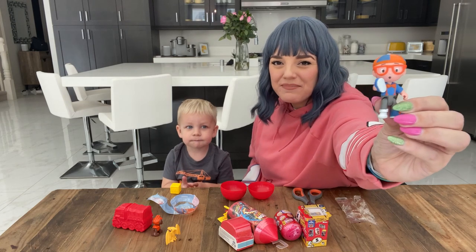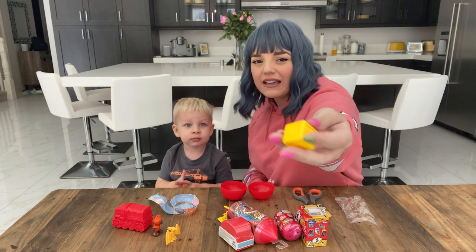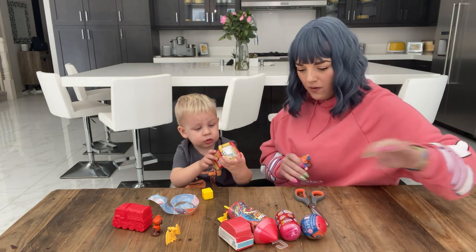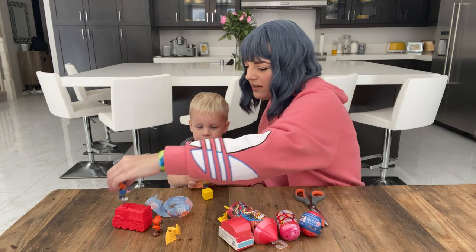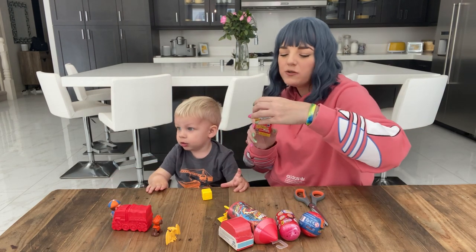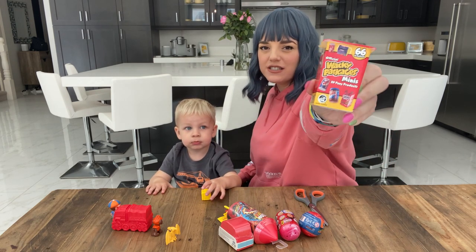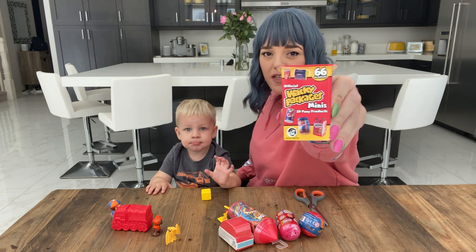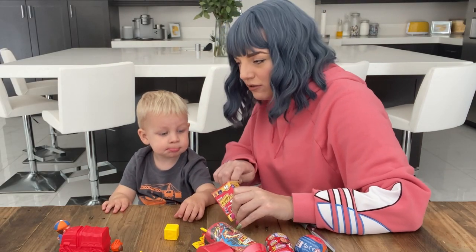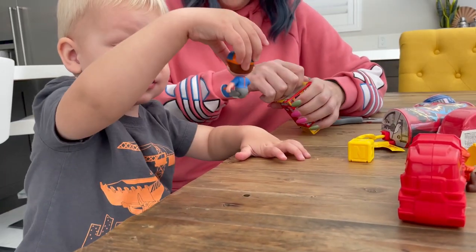So silly. Look at our Blippi. He's silly. And we got a block. A Blippi block. That's fun. Yeah. We're on to the next one, friends. This one is called a Wacky Packages Mini. And it comes with all these little things in it. Look, you can already see one. It's like a little mini deodorant.